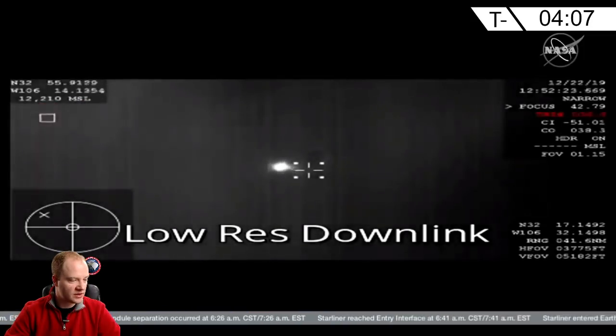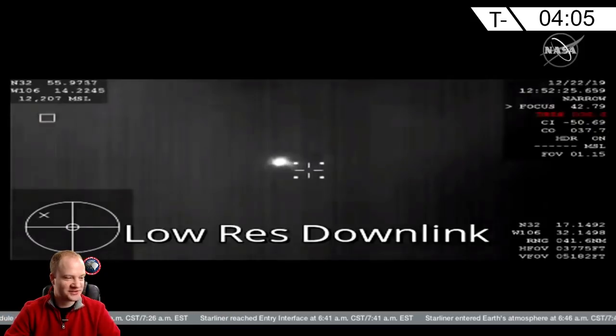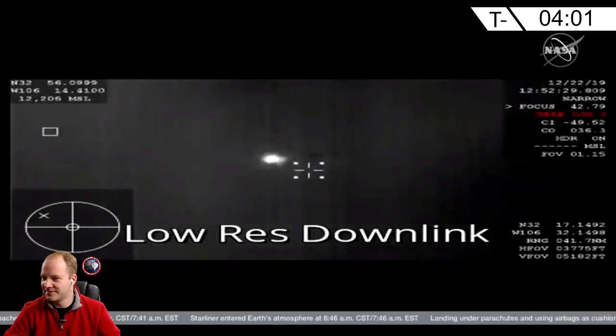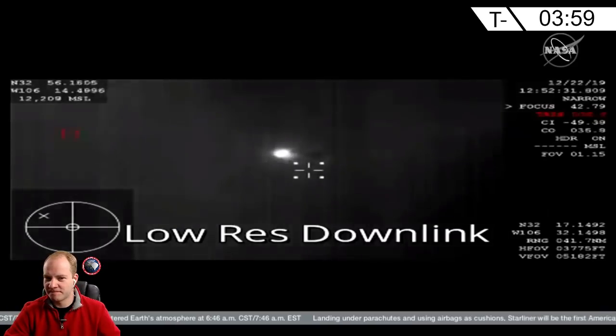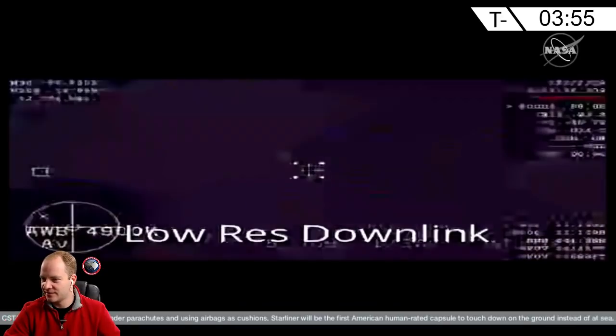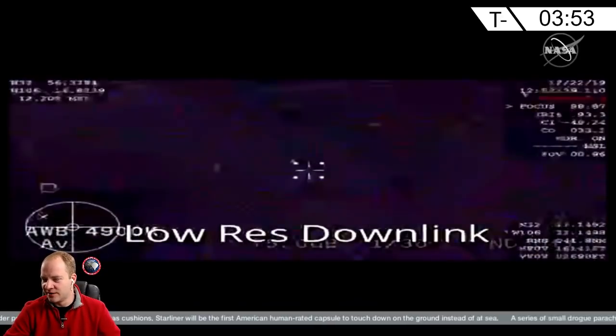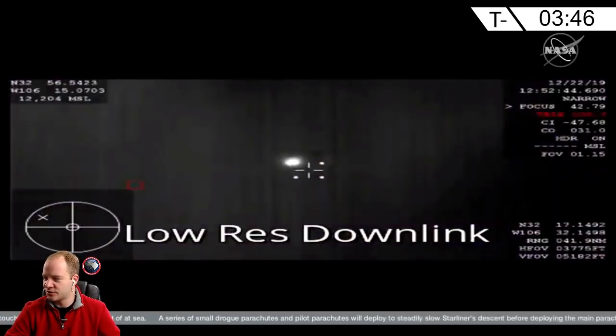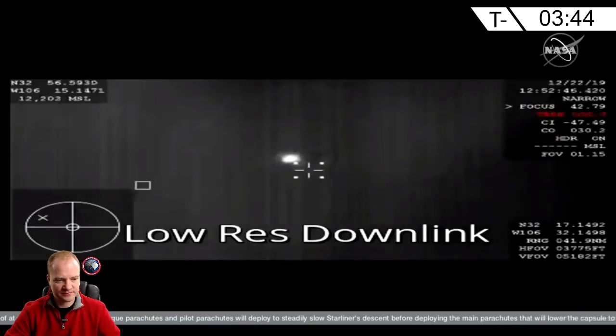Let's see. Wonder what the high-res downlink looks like. Oh yeah, I know. We've got the landing recovery team has visual on Starliner as it comes down. I don't know why it says low-res downlink there. That could be just the fact that it's landing out in the White Sands Missile Range. Maybe they're not able to get a strong downlink from the aircraft.